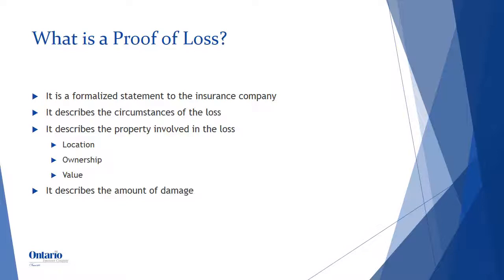The proof of loss provides a formalized statement to the insurance company about the loss that has occurred. It contains some very important information, and it needs to be filled out correctly and completely, and then it needs to be signed and notarized by the policyholder. It will describe the location of the loss and any ownership issues for the property involved, and it will describe the value of the property before the loss. It will also provide information regarding the value of the damage being claimed.